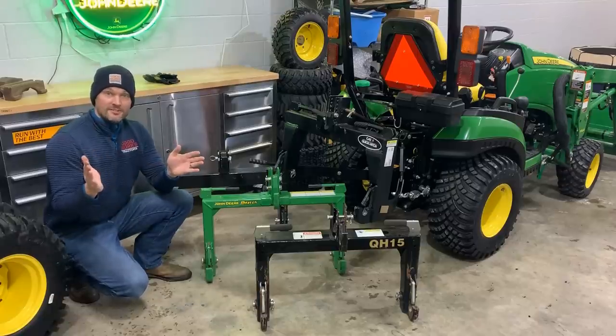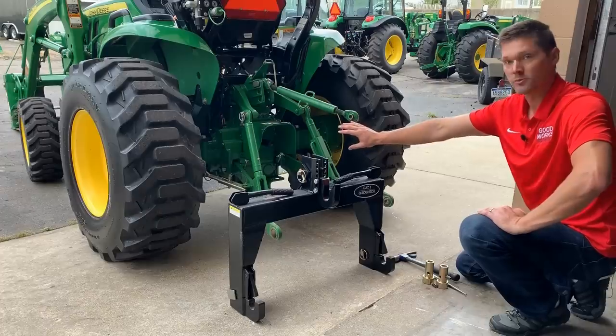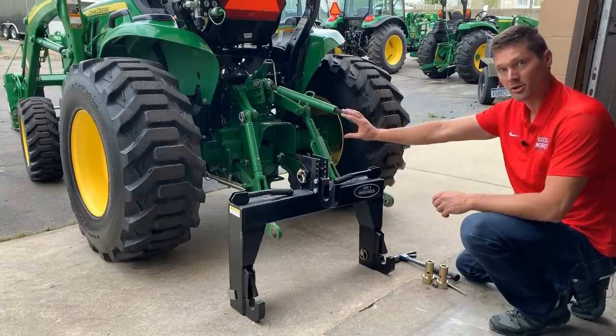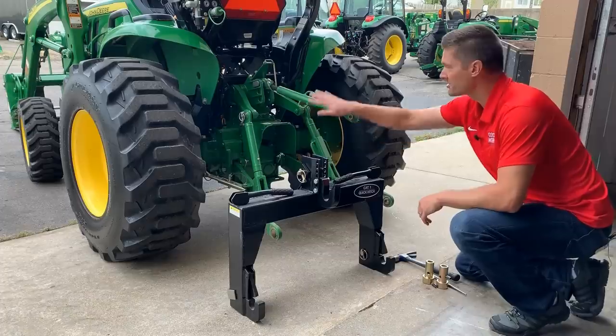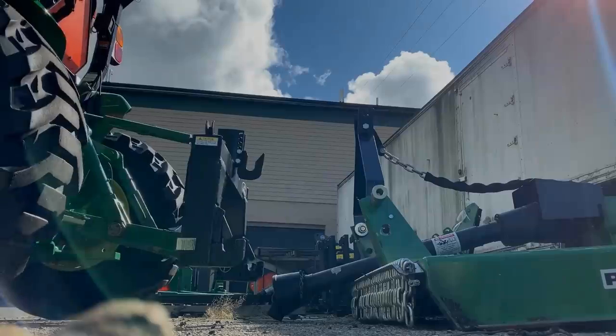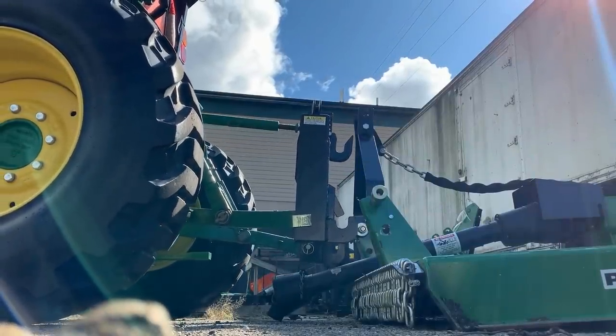Okay, so I want to start off by saying there's one thing I'm not going to talk about, and that is how to hook up a quick hitch to your tractor or hook up a quick hitch to your attachment. I have done some other, what I think are pretty good videos about that, and I'm going to post links above here. So at some point in this video here, if you want to watch how to use a quick hitch or how to hook it up to your tractor, click on one of those links and you can check that out as well after you're done watching this video.